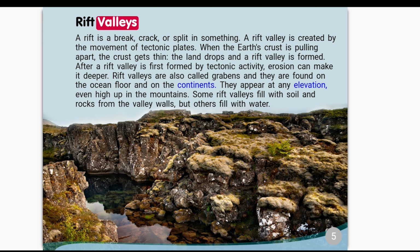Rift valleys. A rift is a break, crack, or split in something. A rift valley is created by the movement of tectonic plates. When the Earth's crust is pulling apart, the crust gets thin, the land drops, and a rift valley is formed. After a rift valley is first formed by tectonic activity, erosion can make it deeper.